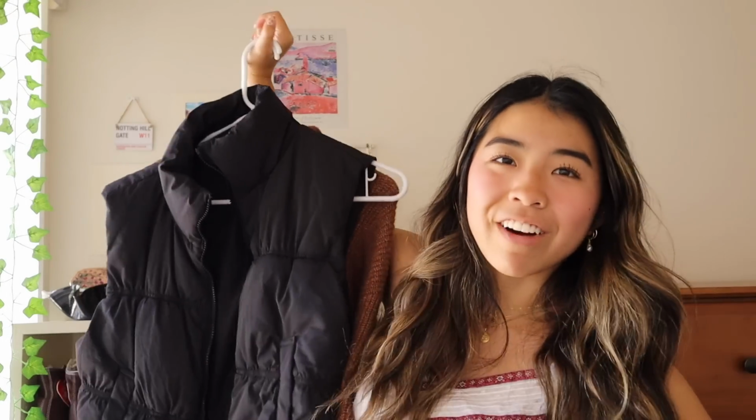It's such a different vibe showing things on hangers. I feel like it's more stylist vibes than haul vibes. But I'm going to show you two things from Zara, and then the rest is going to be thrifted.